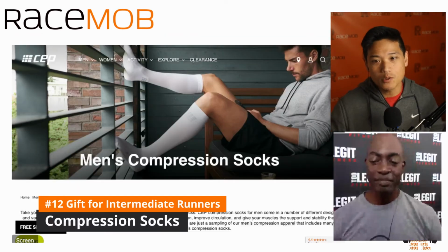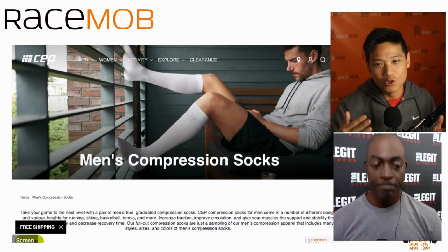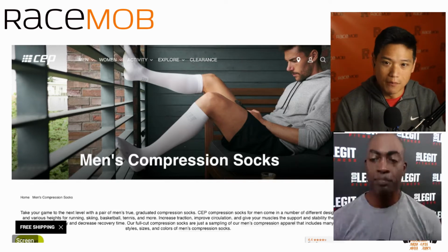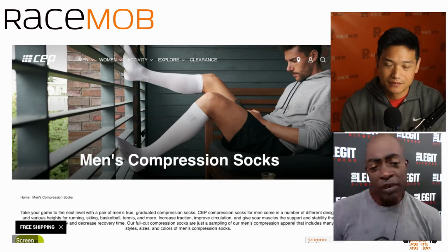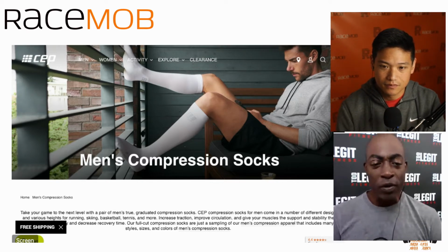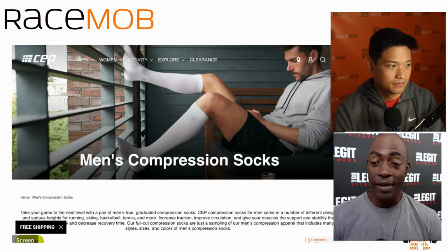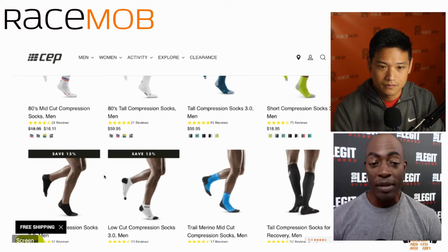All right, so number 12 on our list is compression socks. Definitely when you're getting into longer distance running, compression socks, I think, really do help. Do you wear compression socks, Coach? I do, Casey. Specifically when I'm doing higher intensity workouts, longer distances, hill work, especially on the trails. They help manage that cumulative fatigue, and they're also great for recovery. And this is a great brand, fantastic brand, highly durable and well manufactured.